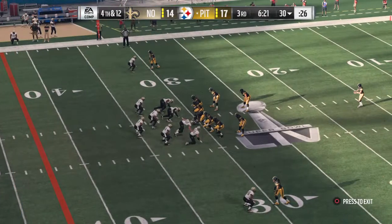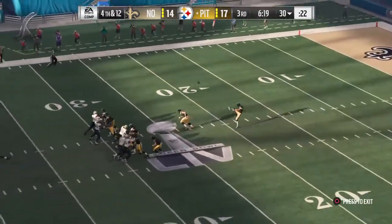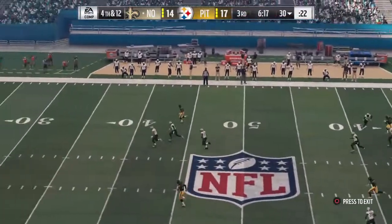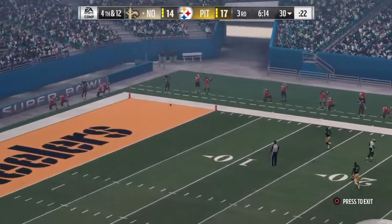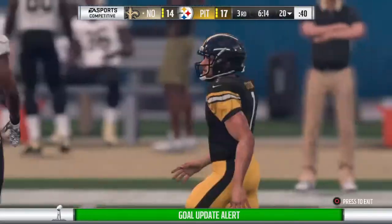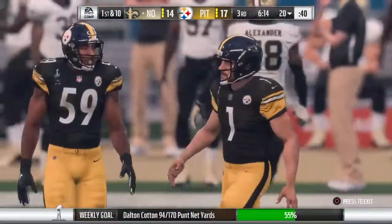The Steelers send out their punter now as he'll punt it away for the second time. 44 on his first punt, and this is a good kick as well. And that hits at the 6 and carries into the end zone for a touchback.